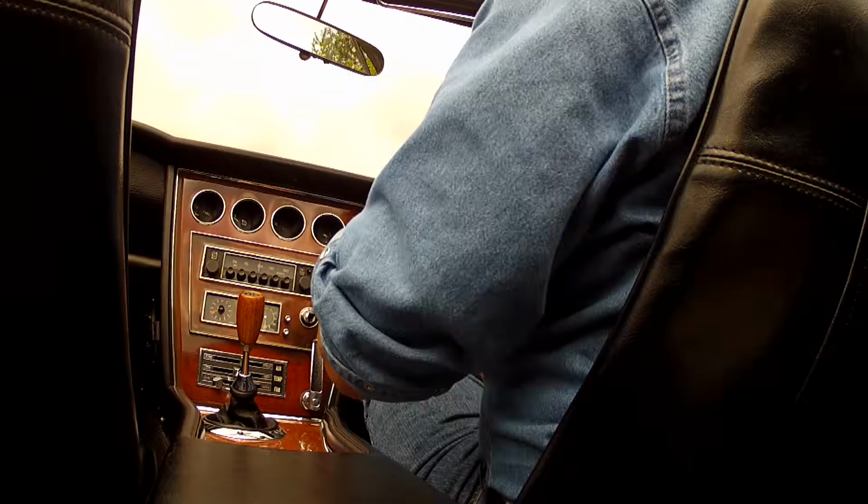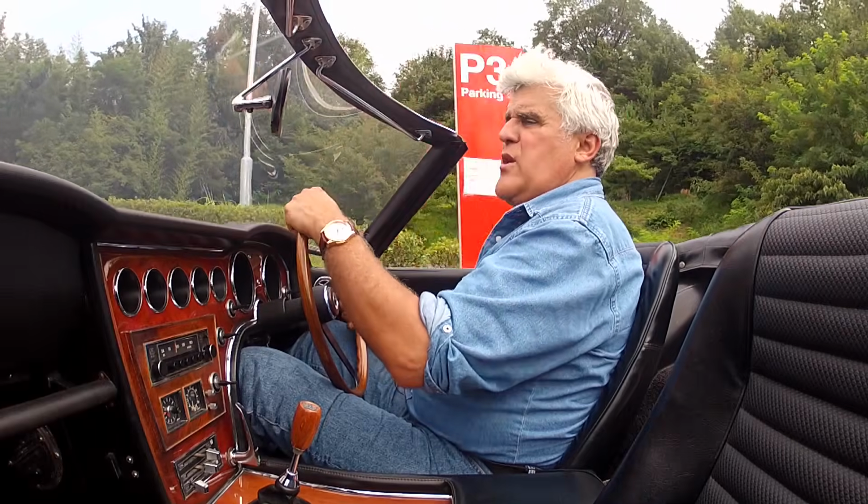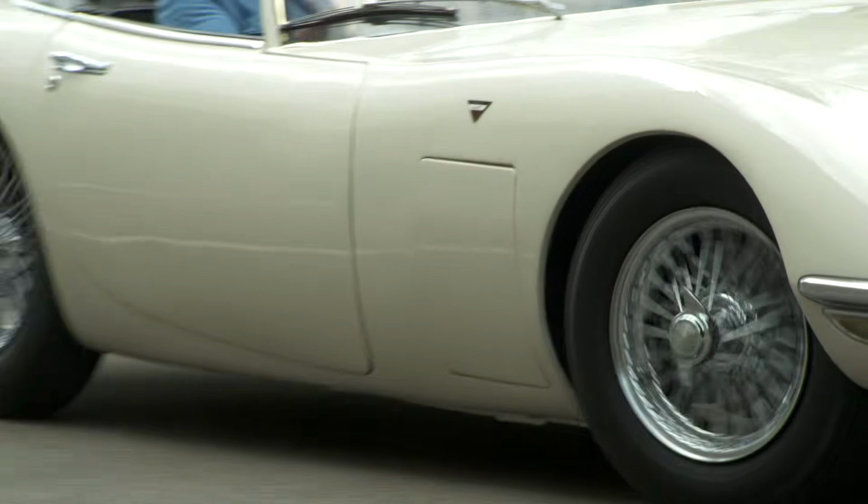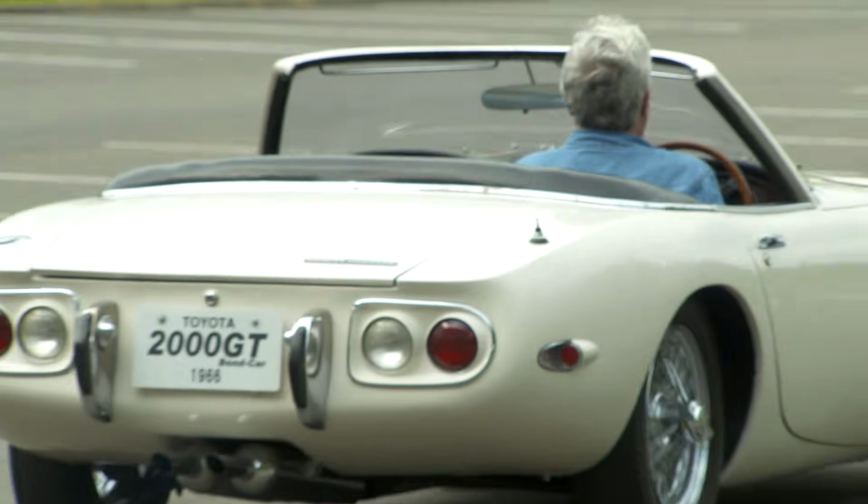They only built 2 convertibles. Both of them were built for the James Bond film. I believe it was the one, You Only Live Twice. That's the one where James Bond goes to Japan and he goes undercover as a Japanese guy. But this is the actual car that he drove.